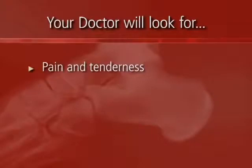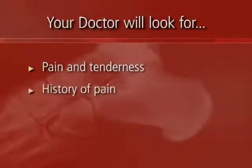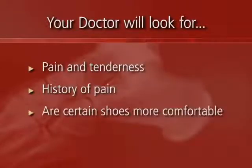When we suspect Achilles tendonitis, we're looking for pain and tenderness of the Achilles tendon either at the insertion into the heel bone or the calcaneus or a little further up the tendon itself. We're looking for a history of pain, either in the morning or when they go up steps or when they start their activities. We're looking to see if some shoes are more comfortable. Are they happier in an athletic shoe than they are when they're walking around in their bare feet?